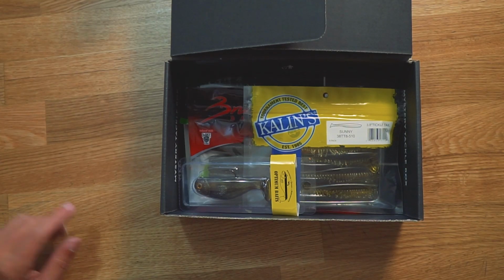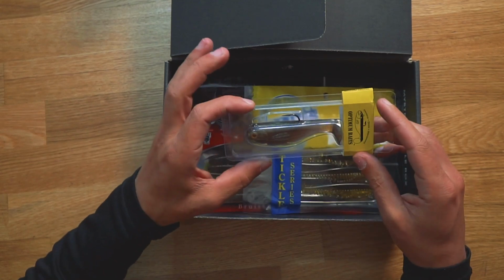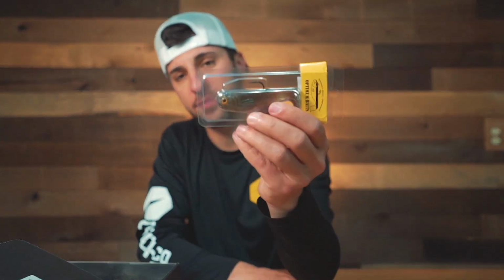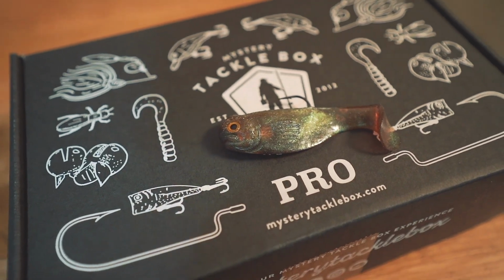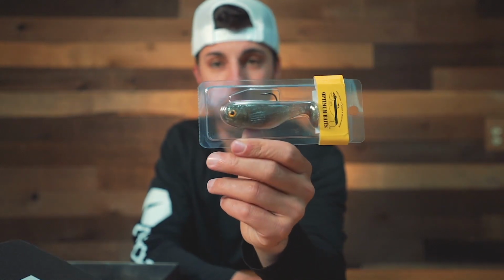Going into the box, I see already a swim bait right here. We got ourselves an Optimum Baits little paddle tail swim bait. It looks like it's got a fixed hook in there, and this is going to be a great bait for this time of year. We got those bass pushing up shallow, it's pre-spawn. Bait fish are migrating like crazy. You're gonna have a lot of great opportunities to get on a good bass bite with this bait right here.